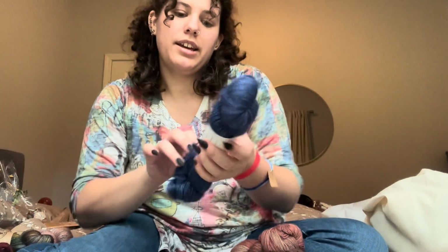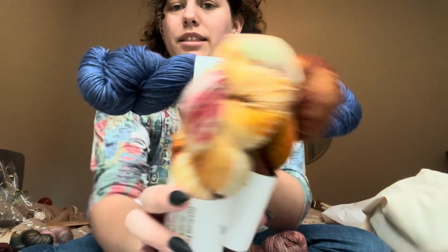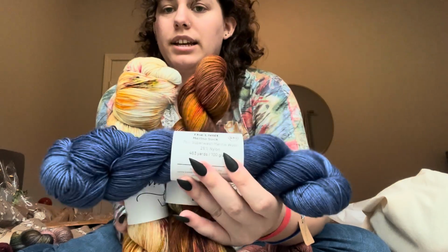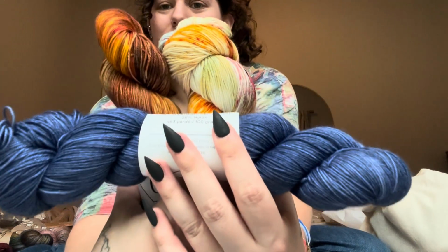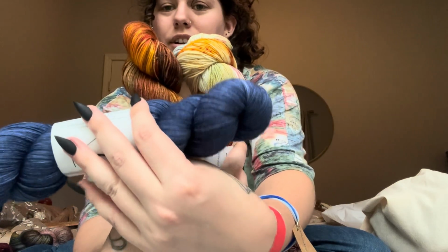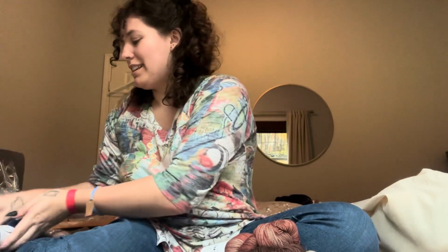And then to go with it, I got The Limit. So I think this blue goes really, really nicely with these fall colors. I think it's just like a perfect contrasting kind of color. So I'm very excited for this set.